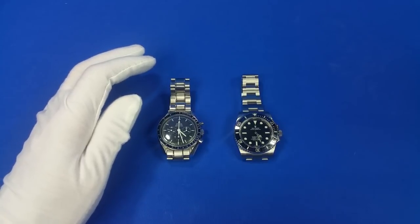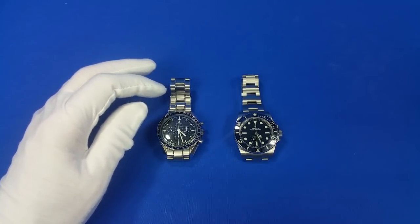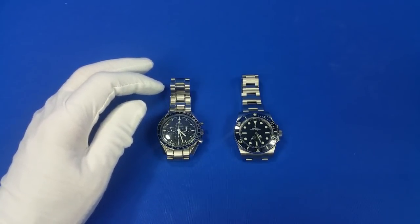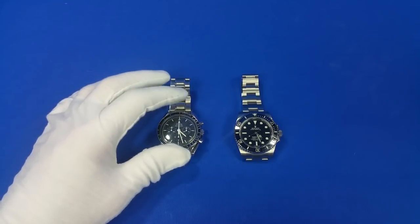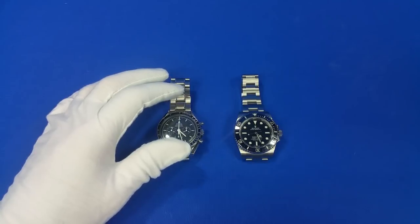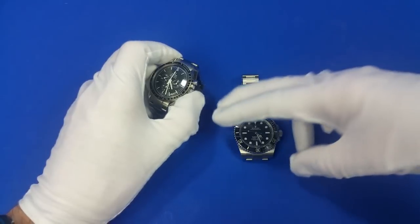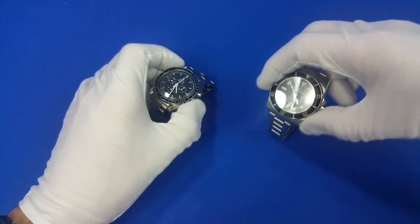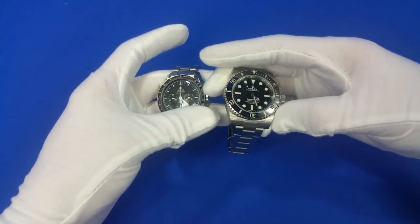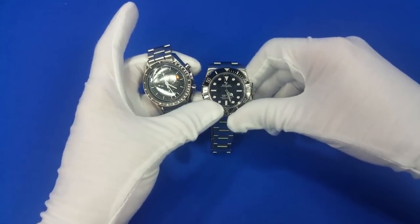It's a 3130 movement. Like I said, it's 28,000 something beats per hour. I know the Omega is 21,600 beats per hour. It's called the 1861 movement. This particular one is based on the Lemania movement. And this one, like I said, is the in-house 3130 movement. Both have 48-hour power reserves. No dates on either of them.